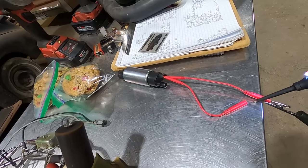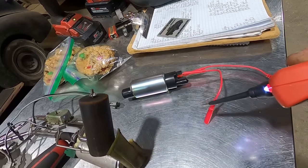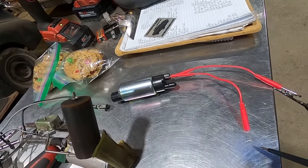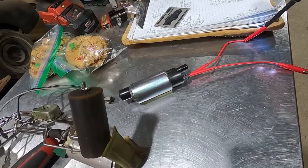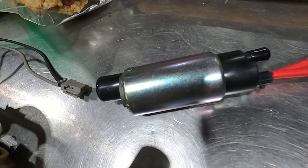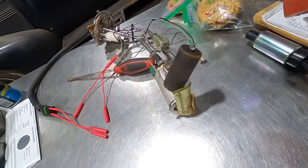Testing this fuel pump. You can see when I give her the old meat and potatoes, she spins. Sounds like that wingy ding thing in your girlfriend's bedroom drawer.